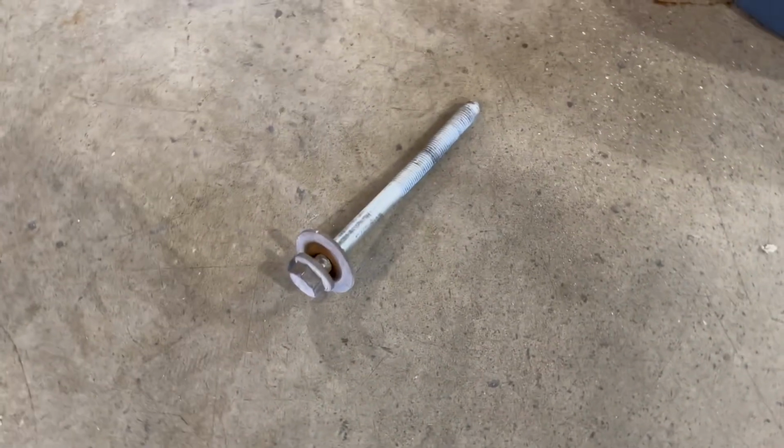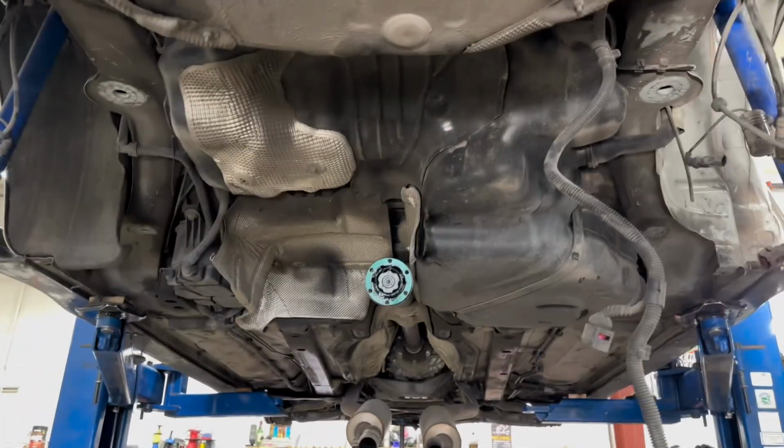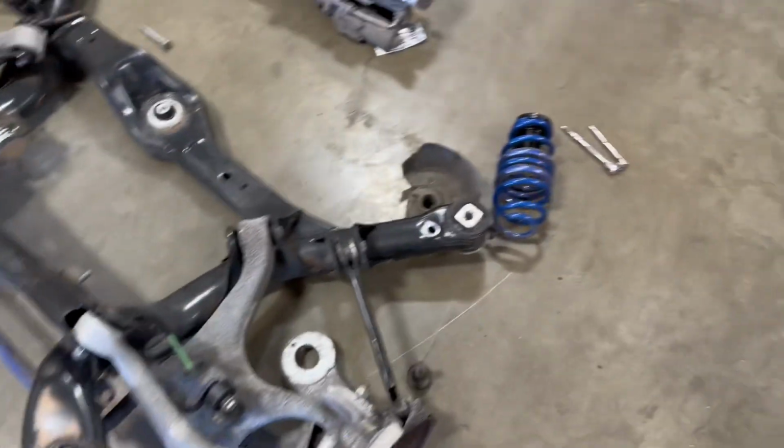Sway bar end link's broken. All of the bolts for the subframe are bent. Oh, look at that. That was taken out pretty quick. So we're basically just swapping over all the parts from my rear end onto this new one. We're swapping over my diff, my axles, my brakes, my suspension, my sway bar.